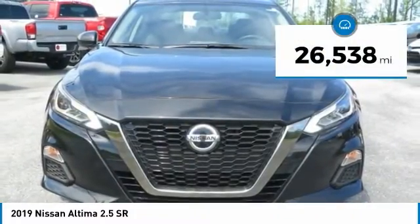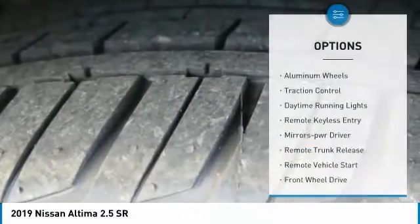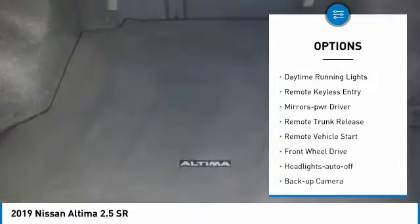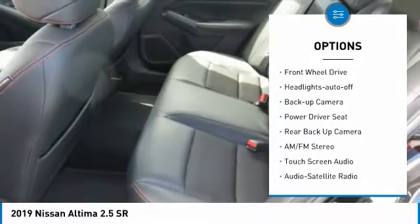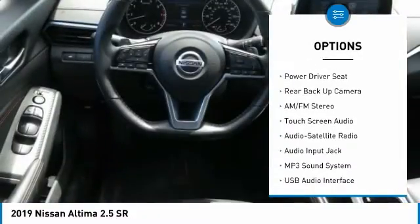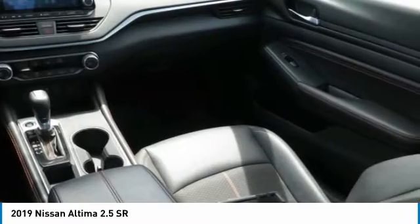This vehicle has less than 30,000 miles. Here are some of this vehicle's great options: aluminum wheels, traction control, daytime running lights, remote keyless entry, mirror memory, remote trunk release, remote vehicle start, FWD, headlights auto off, backup camera.